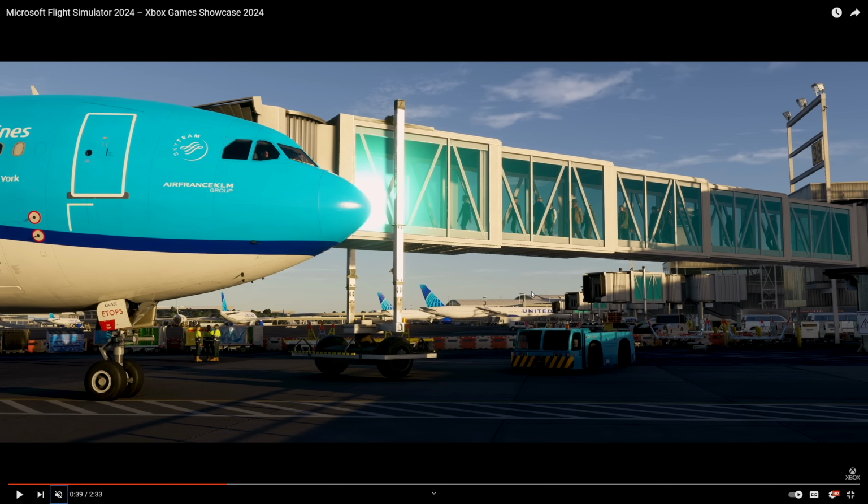I don't know if this is something that Microsoft is going to include in the simulator or not, but you can see that there's a bunch of aircraft, a bunch of ground equipment, trolleys and cars. You see the guys over there working, the reflection on the glass. We have some of those things in 2020, so nothing too crazy. Let's resume.